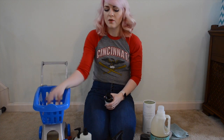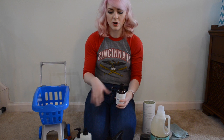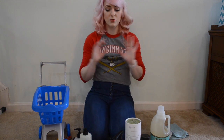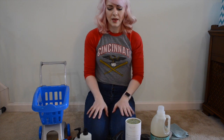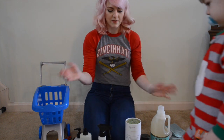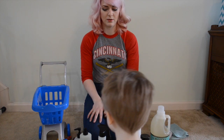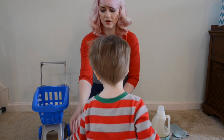So Landon wanted to show you everything. We put it in this cute little grocery cart to act like we went shopping. And so this is all of the most recent stuff that I've gotten. Let's see, what is my favorite thing? What do you think is my favorite thing? This one. This one? The dish soap?